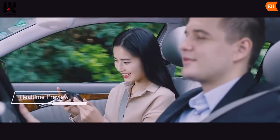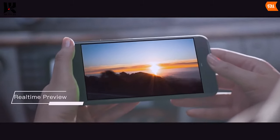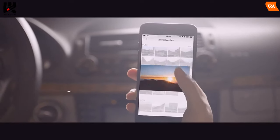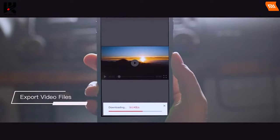With the 70Mi app, you can preview the recording images in real time on your phone. And it's convenient for you to browse the video list and export video files at any time.